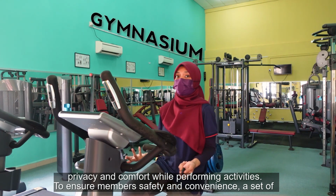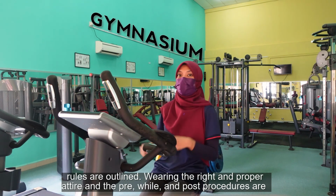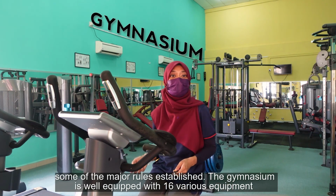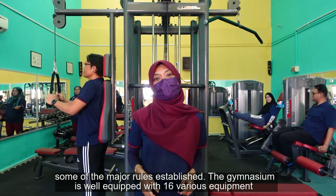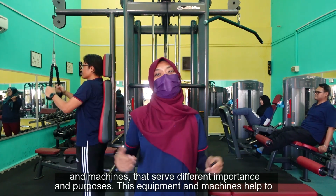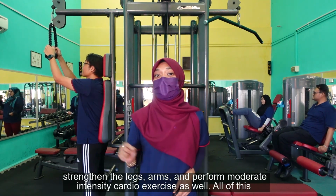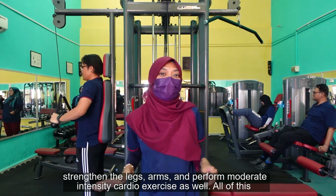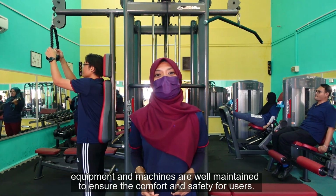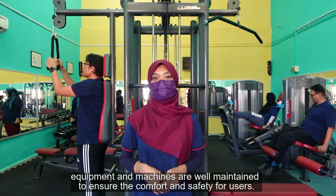To ensure members' safety and convenience, a set of rules are outlined. Wearing the right and proper attire and the pre, while and post procedures are some of the major rules established. The gymnasium is well equipped with 16 various equipment and machines that serve different purposes. These equipment and machines help to strengthen the legs, arms and perform moderate intensity cardio exercise as well. All of them are well maintained to ensure the comfort and safety of users.